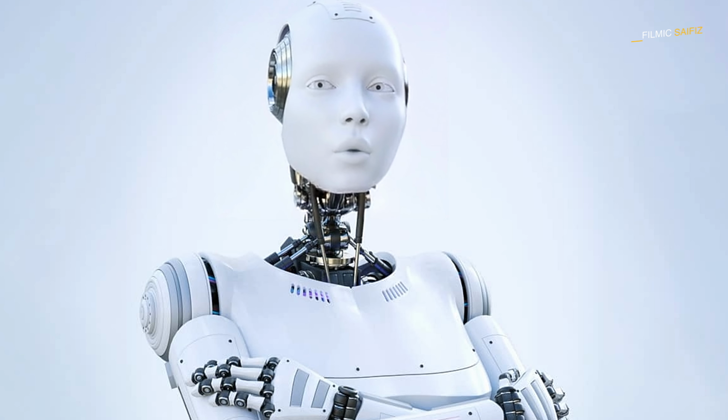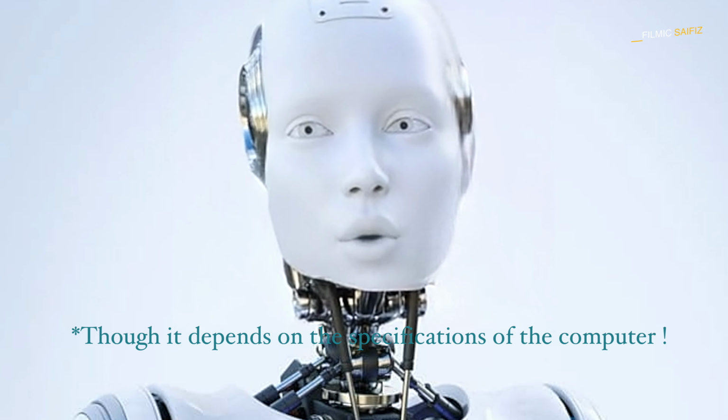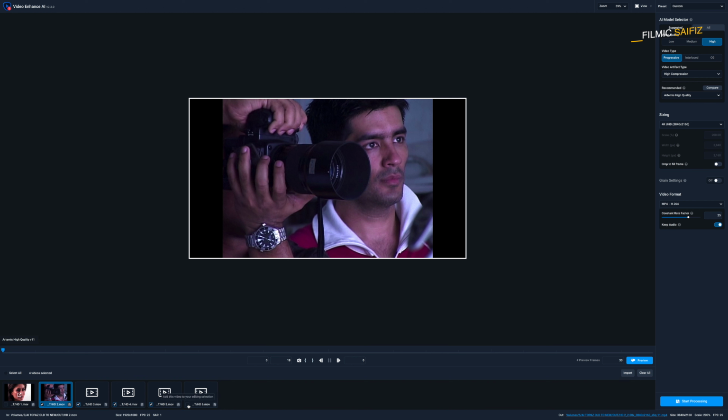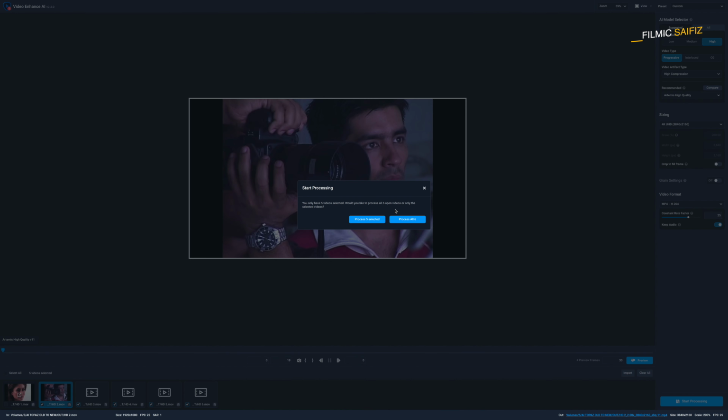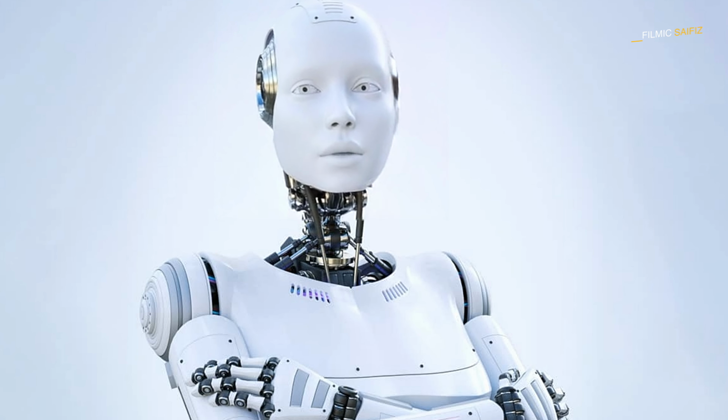That's amazing. But what if I have a lot of footage to process? Will it take forever? Forever? Please, we're not in Narnia. Topaz Video Enhance AI is lightning fast, so you won't be waiting around for ages. And if you have a lot of footage to process, you can even batch process it, so you can go grab a snack while it works its magic. Just don't forget to share your snacks with me.